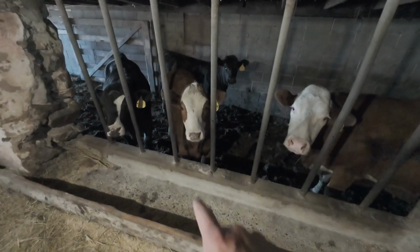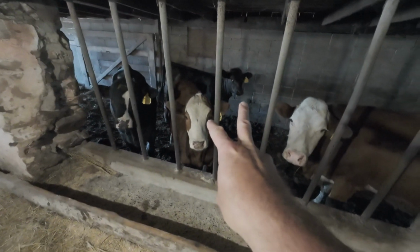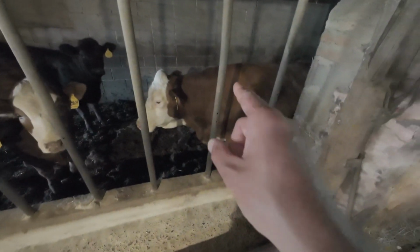We kept these 3 heifers in mostly because that's the one that came into heat. And these 2, they are quite a bit smaller than the other 2, or than the other group. And then we're waiting on this young lady right here to have our last calf of the year, which should be coming in the next week.